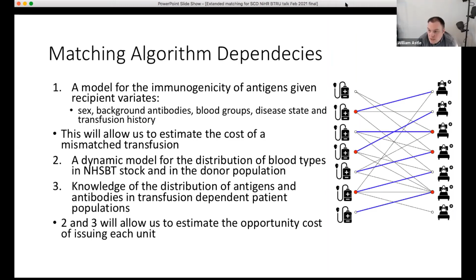And we hope to do that with data collected from various hospitals on patients with various types of transfusion-dependent disease, so sickle cell disease, thalassemia, which we are in the process of collecting at the moment. And this will allow us to estimate or get some idea of the cost of mismatched transfusion. We also need to model the distribution of blood types in the NHS stock. So we need to develop a model for the probability that a particular donor, a particular blood type, is going to walk in the door in the next week or the next few days. And we also need a model for the distribution of blood types in the donor population, because it may be the case that if we don't have blood in stock, we have to use a call center to call a donor up.